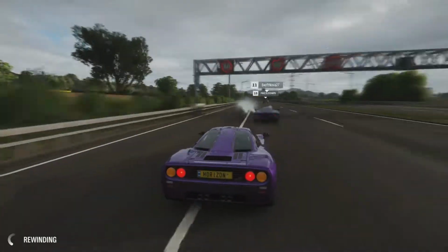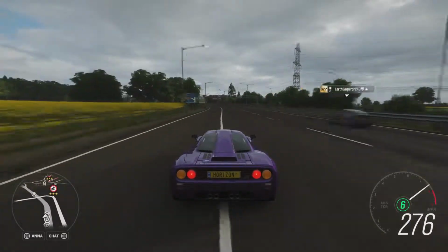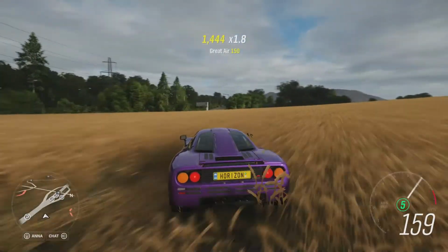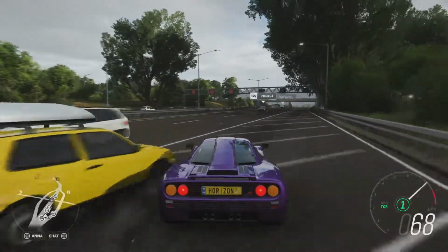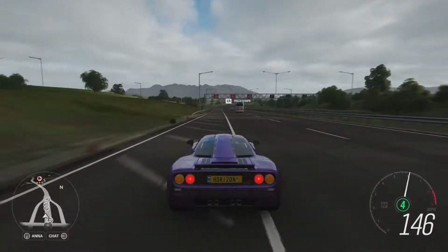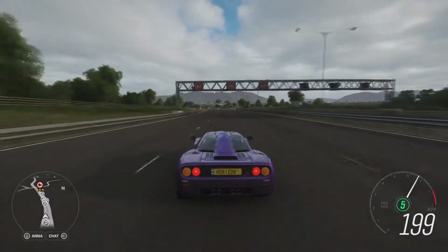Oh dear, an R390 got in the way there. Oh dear. Surprise surprise, this car can't go around a corner at more than 270 miles an hour. Who knew? Oops, Volkswagen getting in the way. Right, so 281 miles an hour is easily the fastest that we've had on this series by 8 miles an hour. Let's see if we can get even more out of this car.